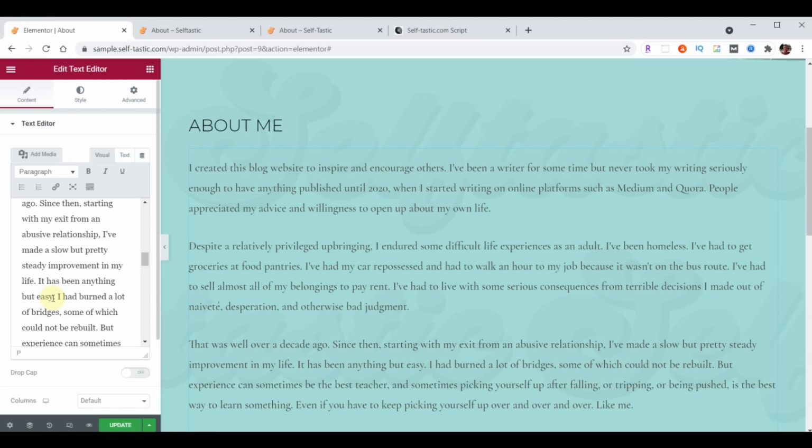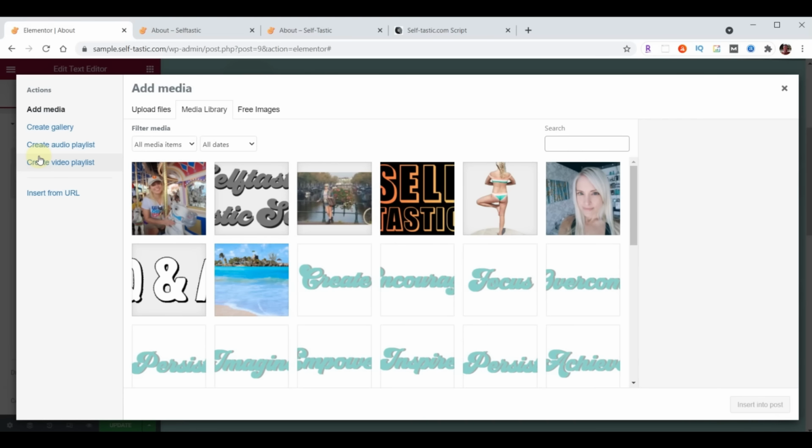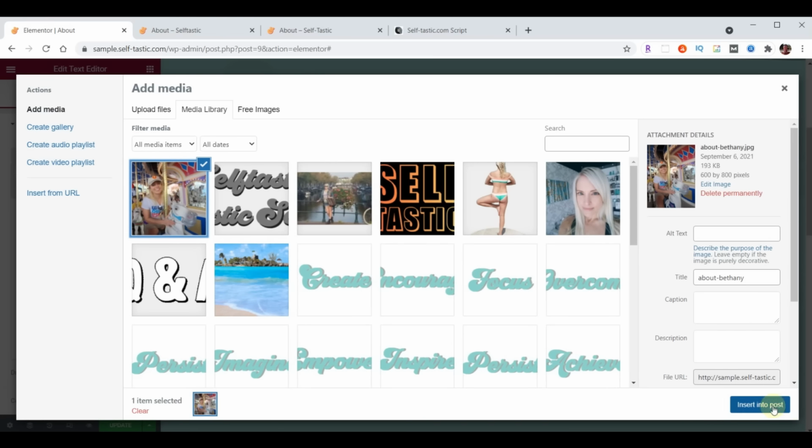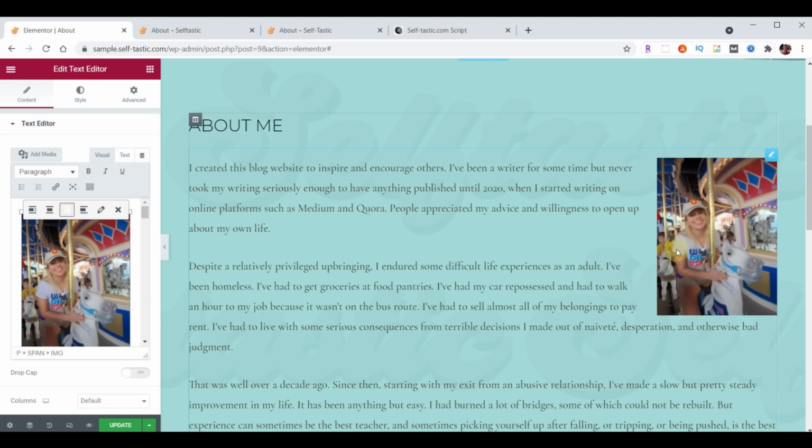And I'll show you what I really wanted to do. I wanted to scroll to the top, select right there so I can set it in there. Choose Add Media. Select the image. Insert. Now it's inserted at the top. We need a few more adjustments here. So we'll select the image. This icon here will align it to the right. So now all of a sudden the text wraps around it nicely.